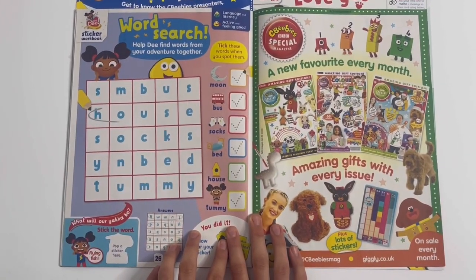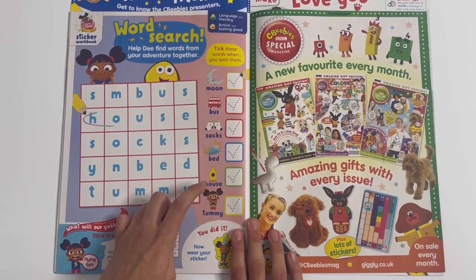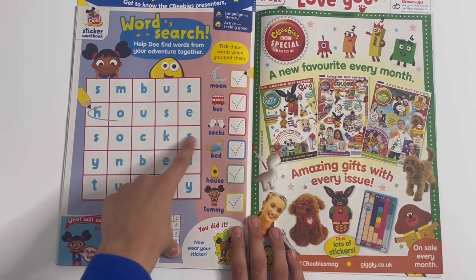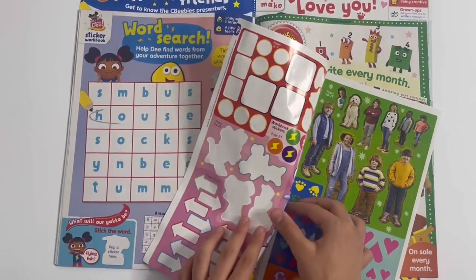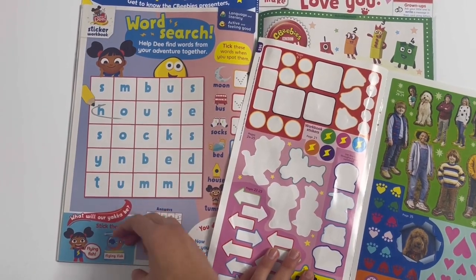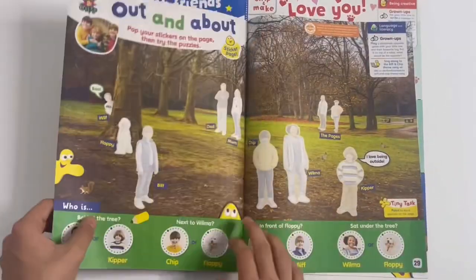Word search. Help Dee find words from your adventure today. So you have to look for the moon, bus, socks, bed, house, and tummy. And they'll be easy to find. Just going to find one more. And what will our last yakka be? Flying fish. And you can tick when you spot them.